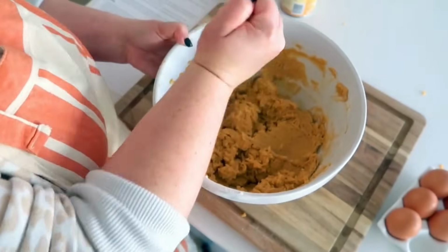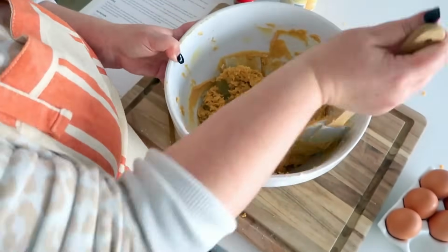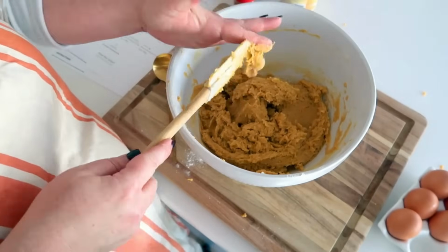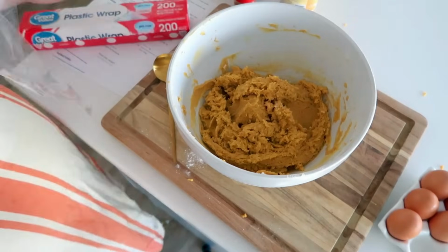Once again, we're just gonna make sure that all of the sides are fully scraped and all of the ingredients are fully incorporated. And then we're gonna grab some plastic wrap to cover our batter, and we're gonna pop this into the refrigerator for at least an hour.